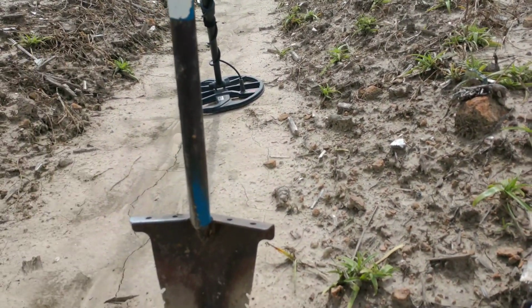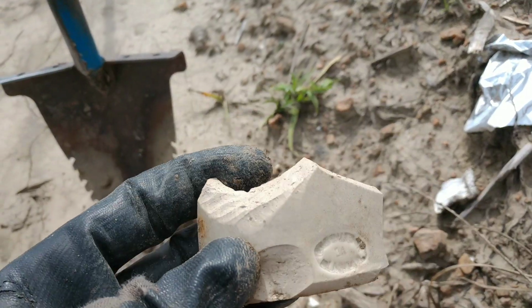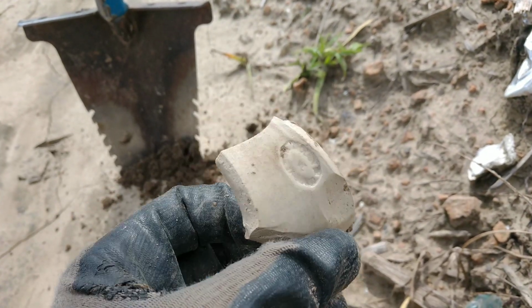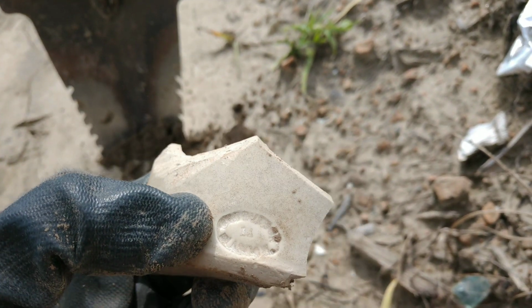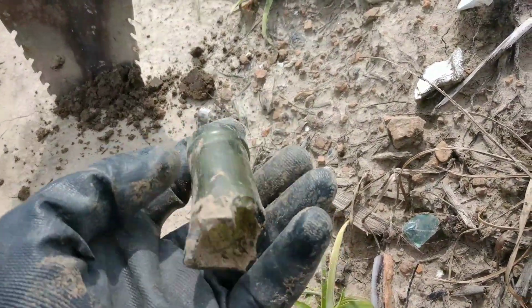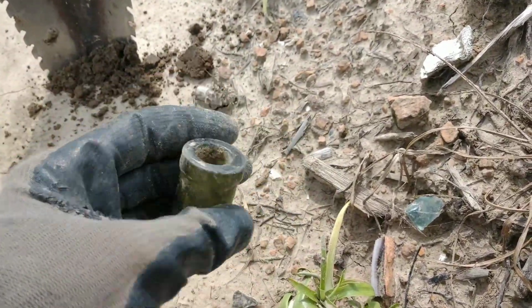Well, I'm finding a lot of old cool pottery, that's for sure. I got this piece. Can't read what it says on it. I'll take it home and see if I can read it just to get a maker's mark. Got a bunch of the old bottle tops. Never found a complete large bottle out of this field.